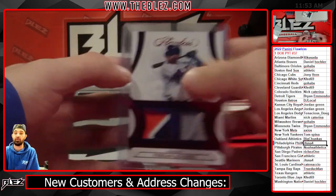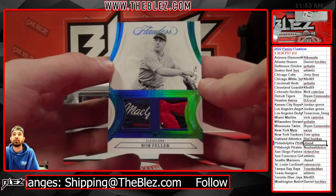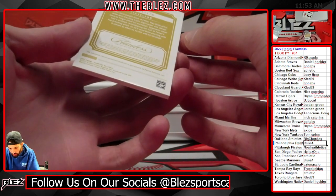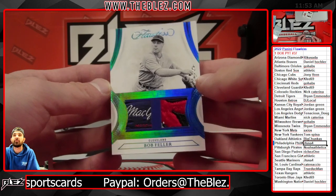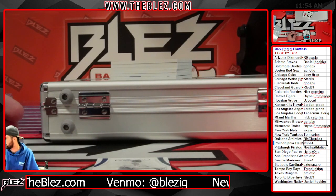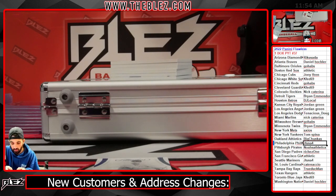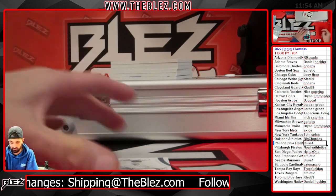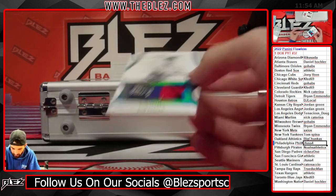Holy nasty. 101 dual patches of Bob Feller for the Indians. A laundry tag and stitching everywhere. 101 Bob Feller. Wow. Look at how old and nasty those patches are. For Kevin. Disgusting hit, Kevin. We've actually seen a couple of nice Bob Fellers come out. Gnarly. It's a good word for a patch. Gnarly. I don't want to smell it.